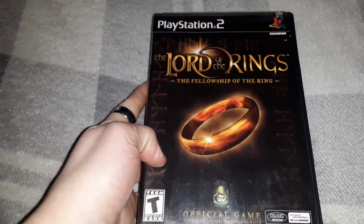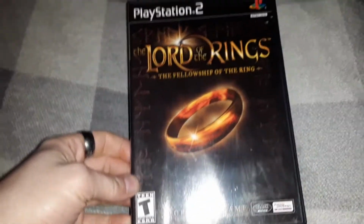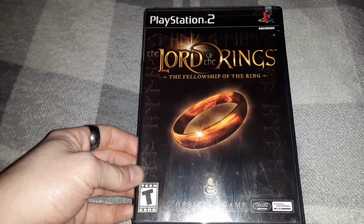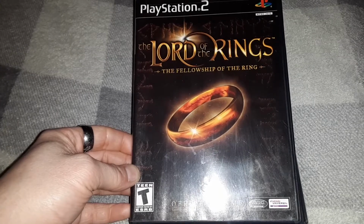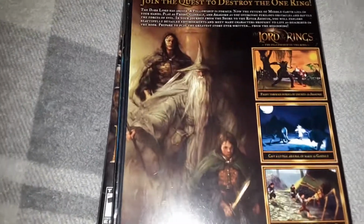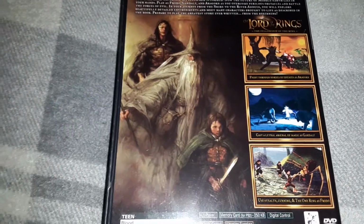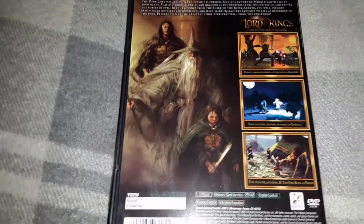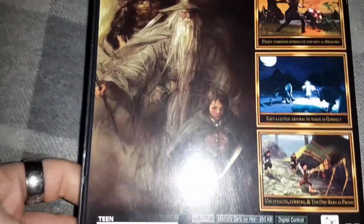First up in this one, we have a series of 3 games. Specifically, I was able to get a set, and for a really good price. All for the PS2. First up, of course, we have Lord of the Rings, The Fellowship of the Ring. And instead of using CG cutscenes, it actually uses full clips from the actual Lord of the Rings movies, which is quite interesting.